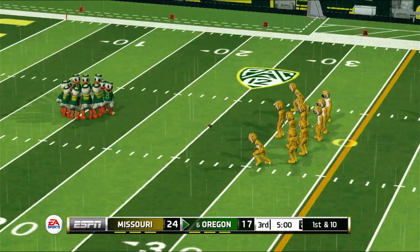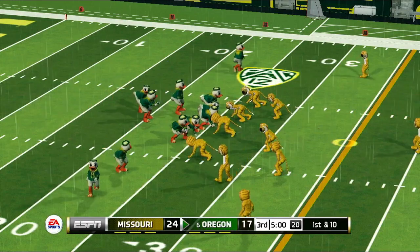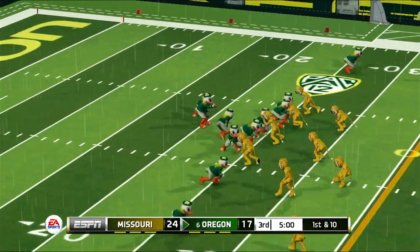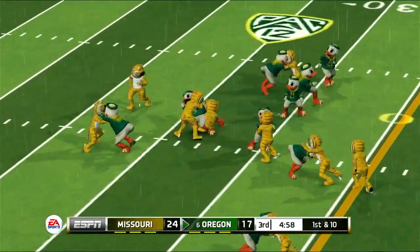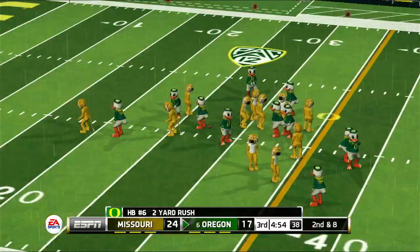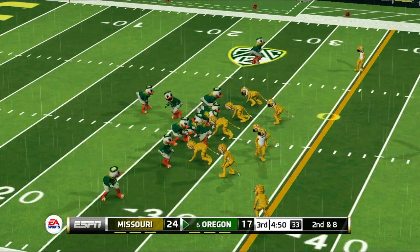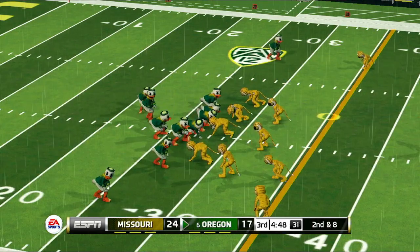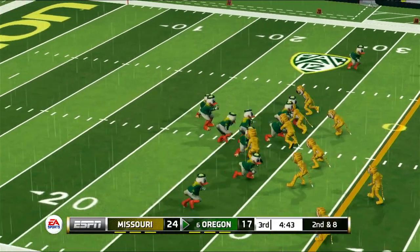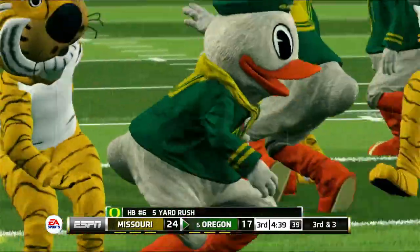This deficit can be easily overcome, sure. But they have to be thinking if they don't get something going on this series, the burden is going to be felt by their defense. Tackle at about the 27-yard line. That's a gain of 2. That makes it 2nd and 8. And he carries the ball for a nice gain.